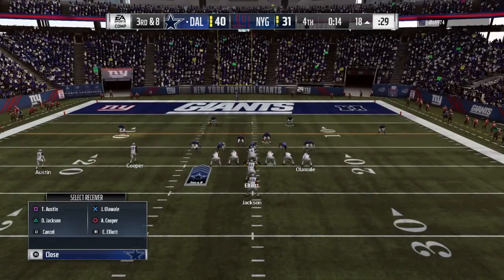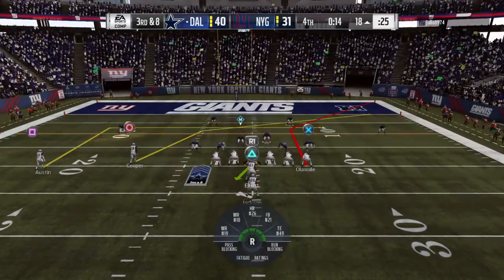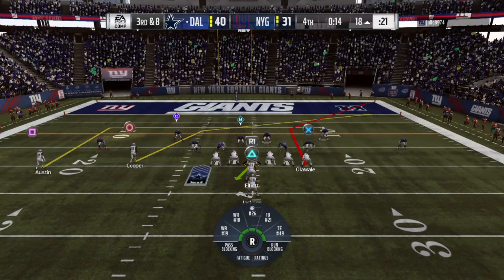Hey, we got three. Gun. I got you, punk.